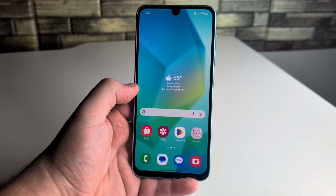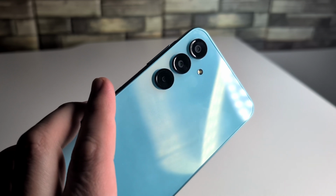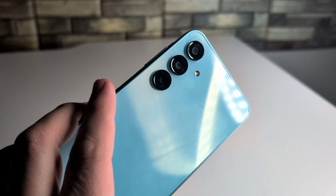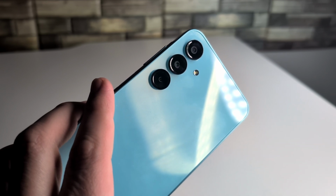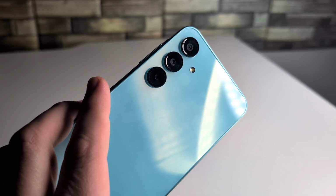It's kind of insane to say that. And in 2025, just cheap phones are getting really good. So for the Galaxy A16, for our rear-facing cameras, our main camera is going to be a 50 megapixel wide-angle camera. Our secondary is going to be a 5 megapixel ultra wide, and of course our third is going to be a 2 megapixel macro, and we can shoot up to 1080p at 30 frames per second on this.